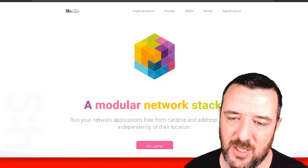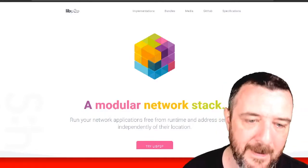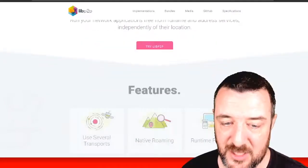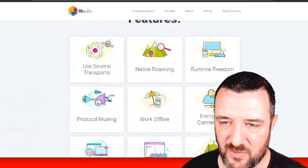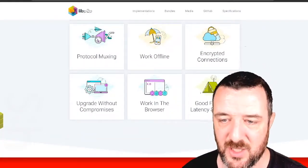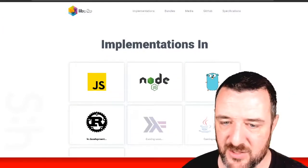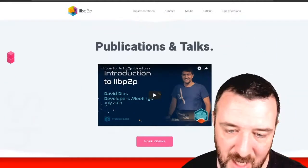libp2p is next, a modular network stack. Love the website, love the colors, love the design. Run your network applications free from runtime and address services independent of their location. That's pretty fire. Use several different transports, native roaming, runtime freedom, protocol muxing, work offline, encrypted connections, good for high latency scenarios. It works in the browser, upgrade without compromise, implementations in JS, Node, everything that you could kind of think of. This is kind of interesting.